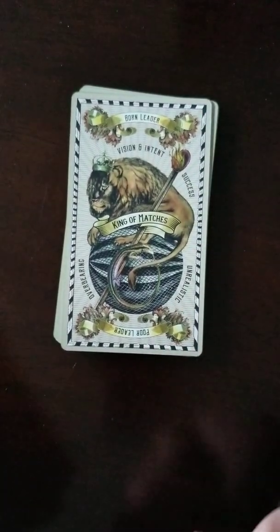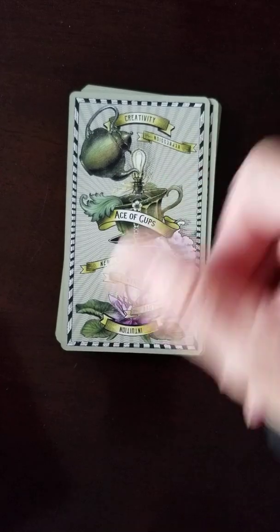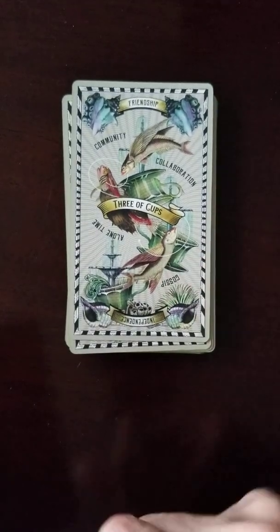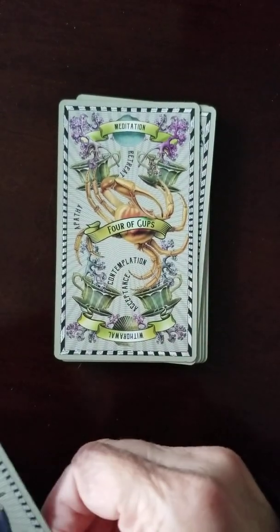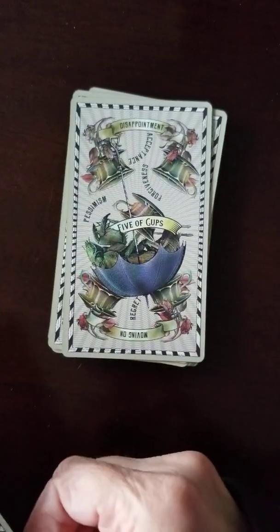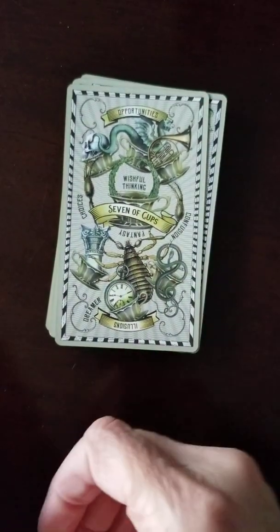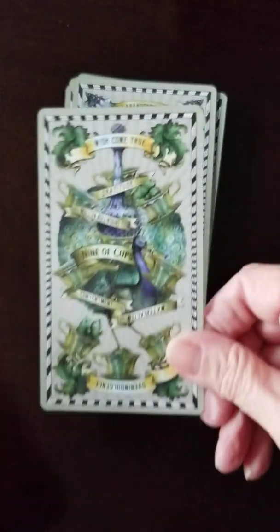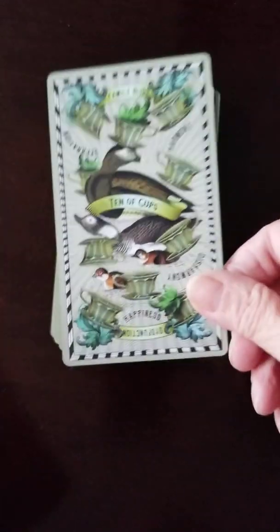On to cups, and I'm doing it in the sequence I received it. The Ace of Cups, the 2, 3, the 4, 5, 6, 7, 8, 9, a beautiful peacock for the wish card, and 10.